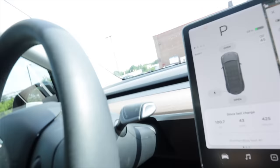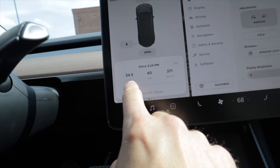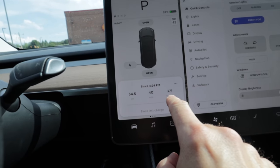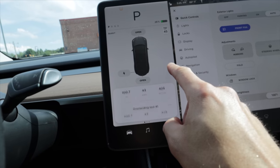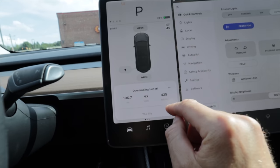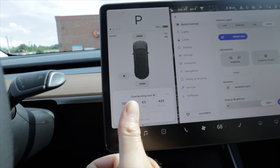Even on the way back here, the 35 mile drive on the highway, running the air conditioning. And since we actually stopped before we got on the highway 34 miles ago, on the highway we were doing 371 watt hours per mile. So not bad. We did a lot worse on the way there. So 425 watt hours per mile, not too bad.